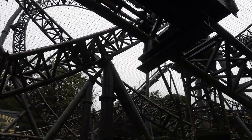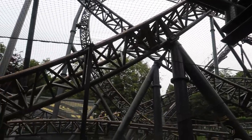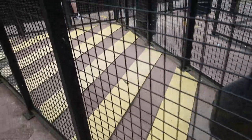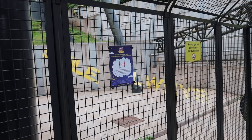Just wait till you've waited in this queue for over an hour. So this queue is like a giant cage. You feel totally trapped in and already uncomfortable before you even start. And it's designed to make you feel that way. And I do feel that way, but in a fun way. It's like, ooh, trapped.